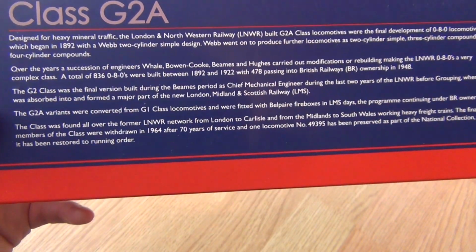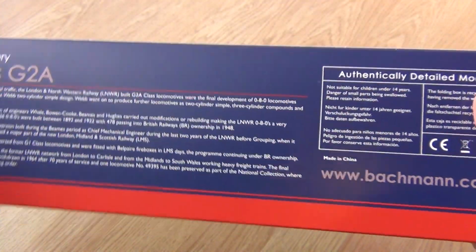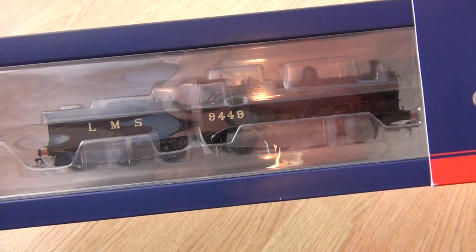To be honest though, there's not that much information here. There's not that much information at all. So I'd love to find out more about it. Maybe there's a book I can buy, or a DVD or something. Anyway, let's open it up.